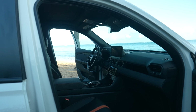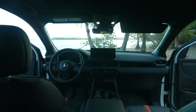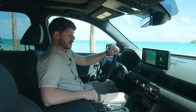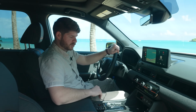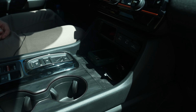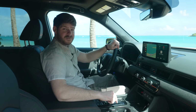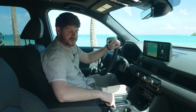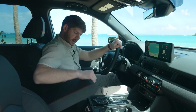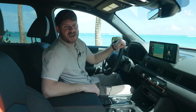So the Passport's new interior might not win any design awards, but it definitely deserves applause for maintaining the practicality of physical buttons and knobs, as well as just opening up the center console. You've got a spot for a wireless charger, you've got this cubby space in front of the front passenger, and you can fit 32-ounce cups in these two cup holders here. The center console is also big enough to fit a tablet. And there's no shortage of tech features.